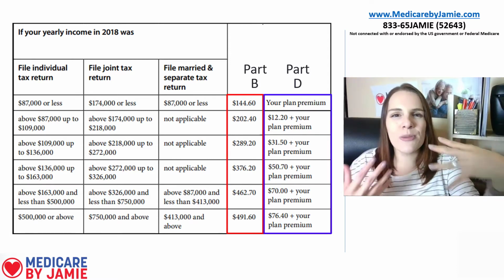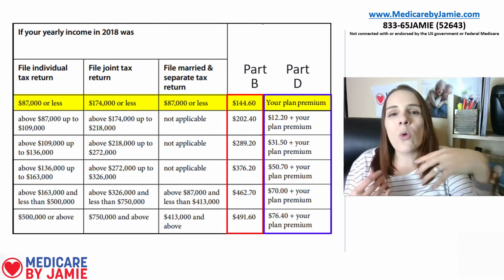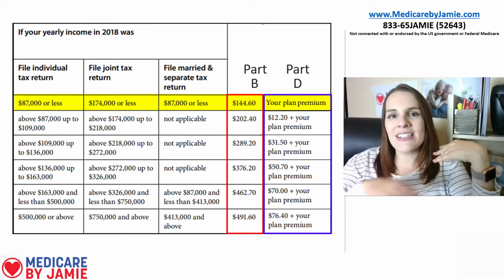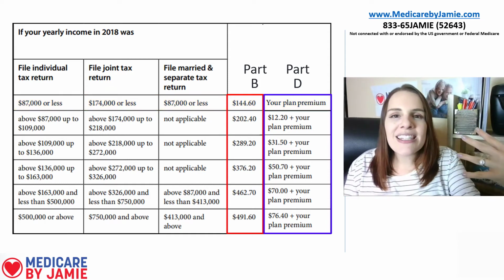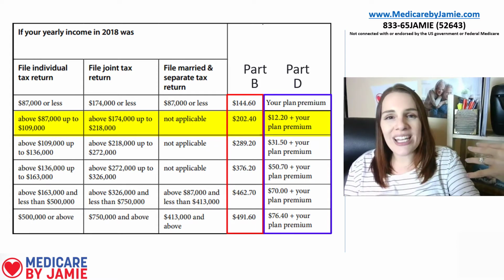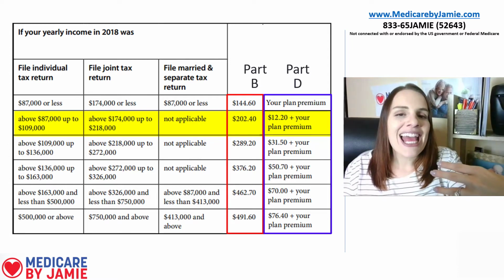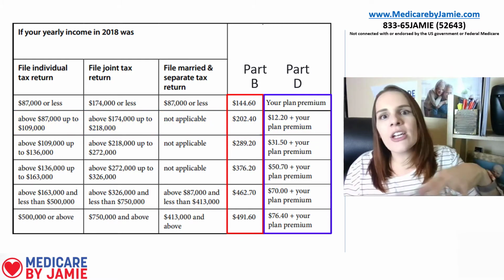So we'll kind of look at it just pretty broadly right now. If you filed individually $87,000 or less, or jointly $174,000 or less, your Part B premium is $144.60, and for your Part D, you're going to just pay the standard plan premium of whatever you enroll in. And then if you are above $87,000 to $109,000 individually, or jointly $174,000 to $218,000, your Part B premium is going to be $202.40, and then your prescription drug plan, you'll enroll in a plan, and then $12.20 will be added to your premium. And you can look at this chart here. It goes up from there.